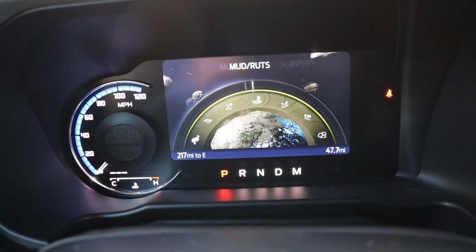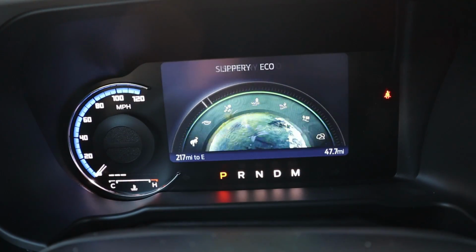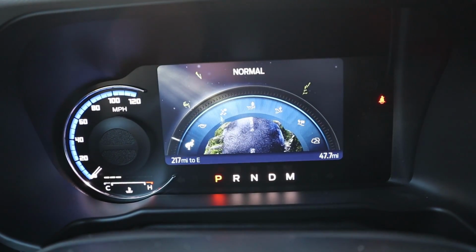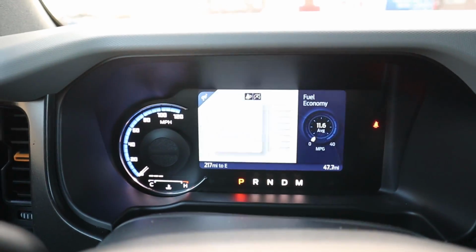Now the thing with the Badlands is this does have the Baja mode, so there's no sport mode, but there is a Baja mode. You guys are wondering, the very end one is the rock crawl mode. Now I actually did take a Badlands off-road, and let me tell you, this thing is a monster off-road. But that's everything for that portion.